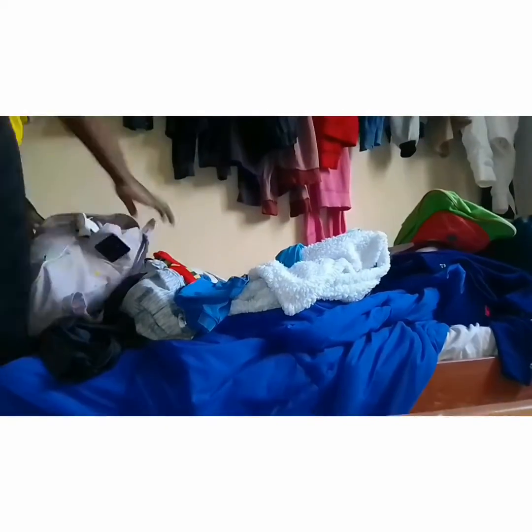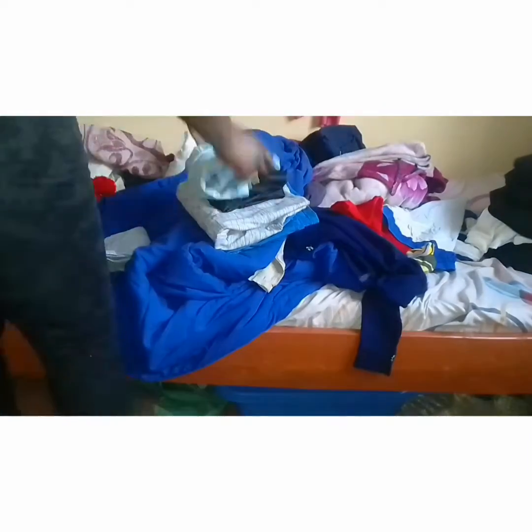So guys, I've finished filling my containers with water. So I will go ahead and fold the clothes. They are in my son's bedroom. Look at that, they are so many. I haven't folded them since I washed them yesterday. So I'll go ahead and fold them and make my kid's bed.